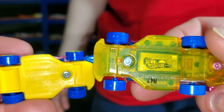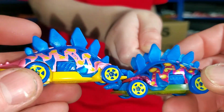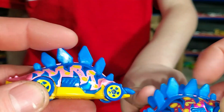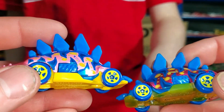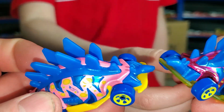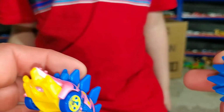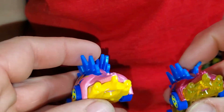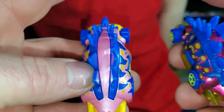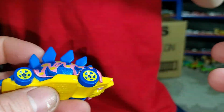Gotta have the clear there so the chip can be red. Other than that, the spikes on the Stegosaurus are the same. The wheels are the same. The head is the same. The spikes are the same. And the tail is the same. Awesome. We're excited to get another ID.